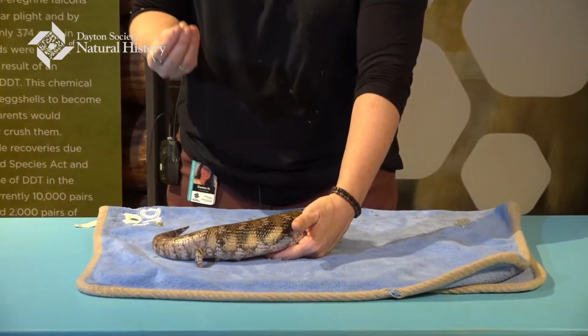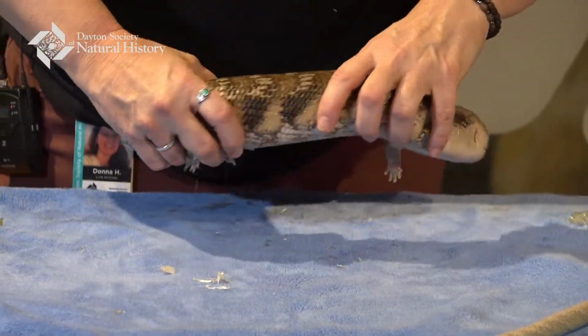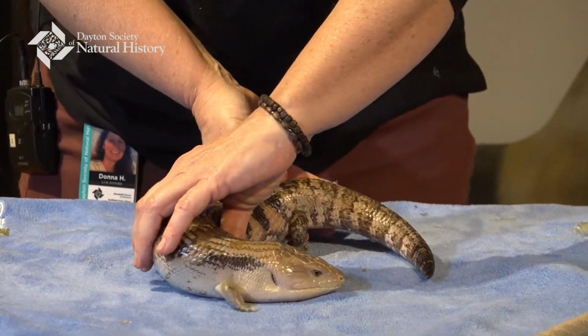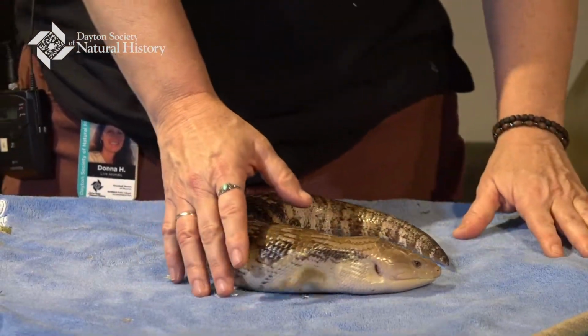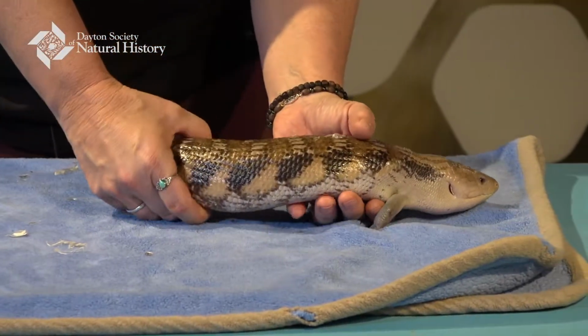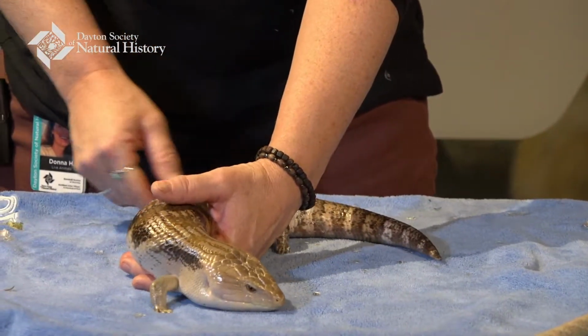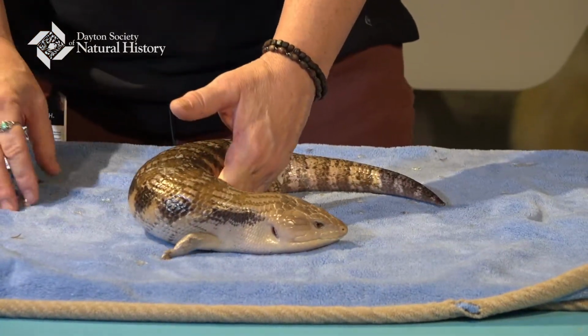It's just dry skin basically, and as she continues to grow, she'll continue to have those sheds periodically, and the keepers work really well. We'll soak her and help her out a little bit to get some of that skin off. So she's used to it, and it doesn't bother her at all to be out today. In fact, she's probably appreciating a little bit of us helping her out with that today.